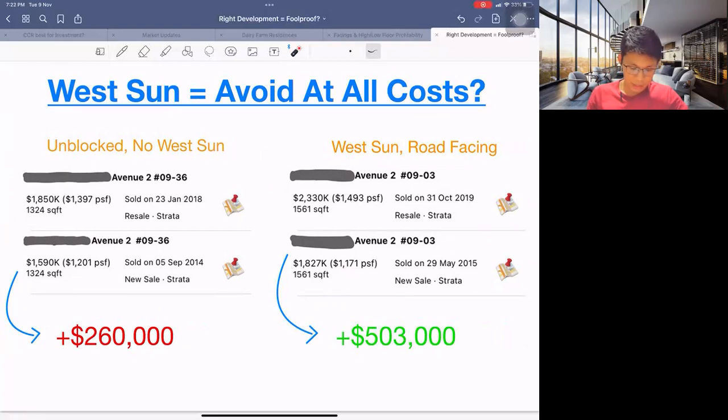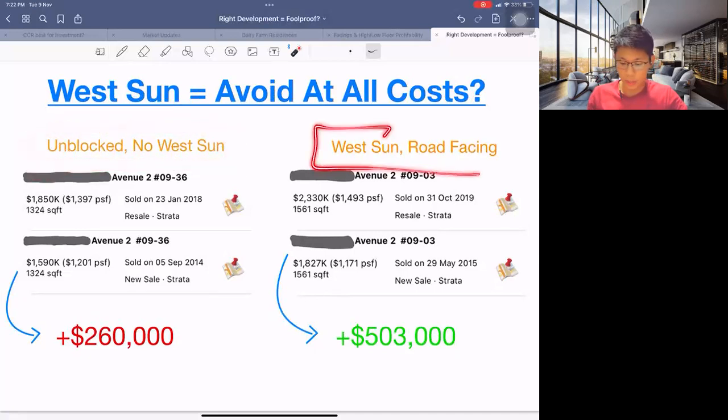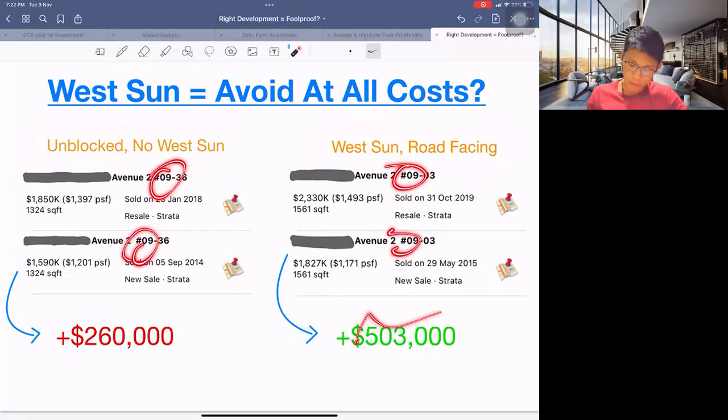And then the other thing is, let's take a look at these two. The first one is not blocked at all, and has no West Sun. The other one has West Sun, and it's facing quite a major road. Both of them are same floor units. Of course, let me just give a disclaimer first. This one is 1003, this one is 1005.